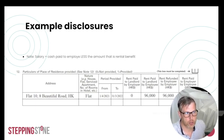And then we've got some boxes to the right where it's rent paid to the landlord by the employer. That's the company paying for the rent directly. The rent paid to the landlord by the employee. So that's how much rent the staff member paid the landlord. And then we say the rent refunded to the employee by the employer. So that is exactly what it says. Essentially the housing allowance or similar paid through to the staff member.